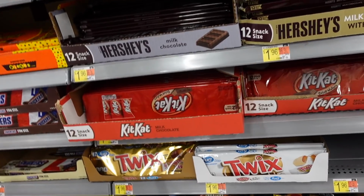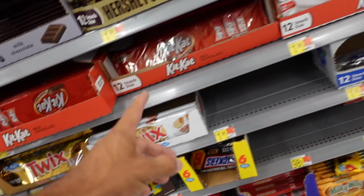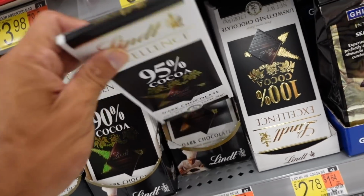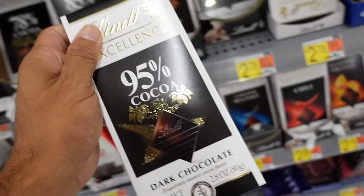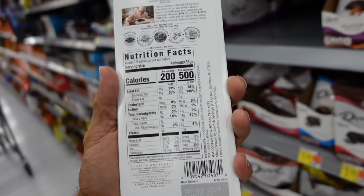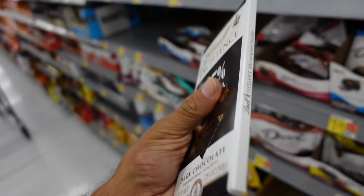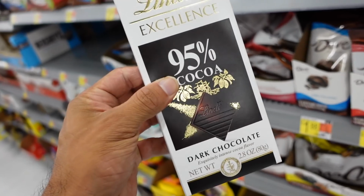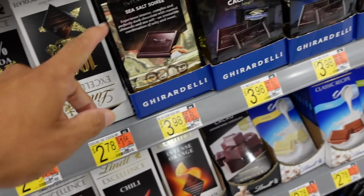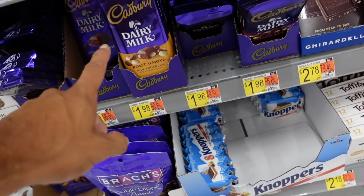Okay, so let's say you're someone who loves chocolate. Well, obviously you have to stay away from the Hershey's, the Twix, the Kit Kats. Instead, go with this 95 cacao right here. It's actually really not bad. This is dark chocolate, and cacao is actually really, really healthy for you. There's tons of benefits. We don't have enough time in this video to go over everything, but only 3 grams of net carbs per serving, so actually not that bad. So if you're a really big chocolate lover, go with cacao instead of Ghirardelli's and all this other junk, because that's just packed with sugar.